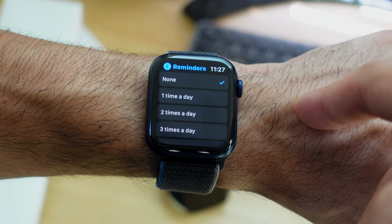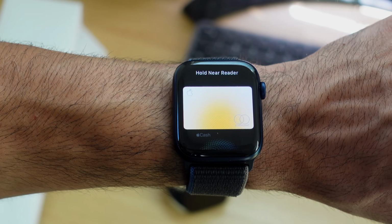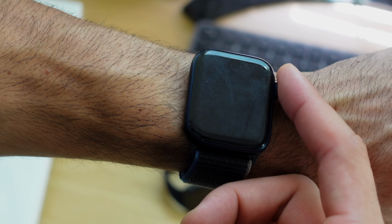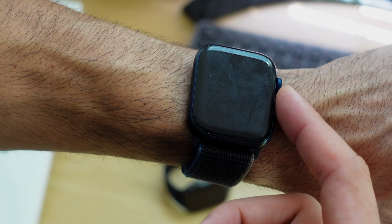Double tapping the power button will launch Apple Pay. Rotating the digital crown will wake up the display, and if you set your watch to theater mode, you can rotate the digital crown to take a peek at the display.